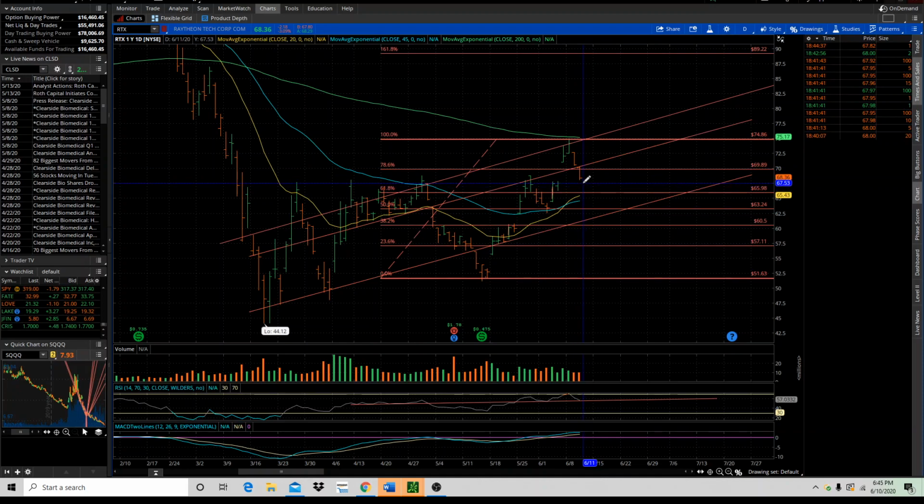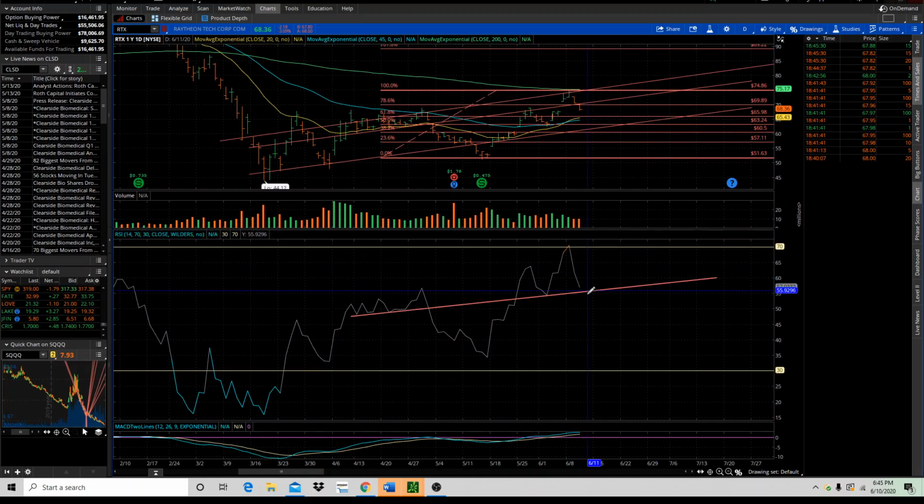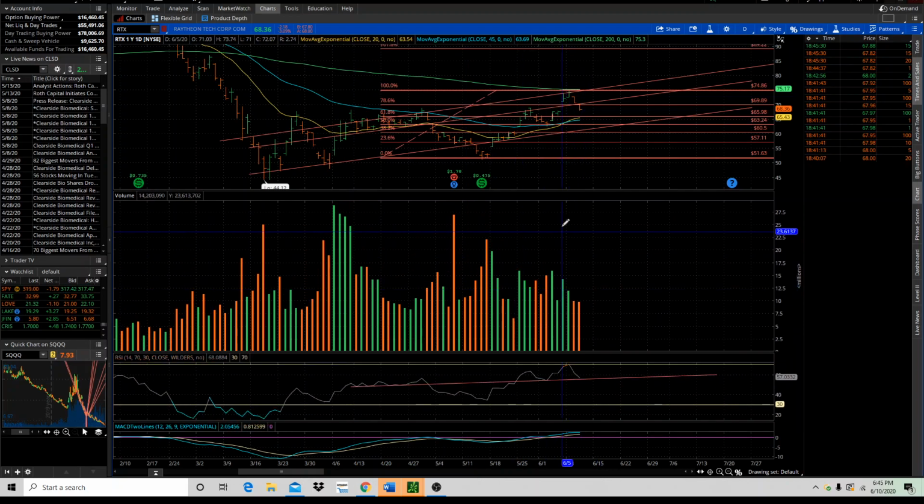We'll probably see at least 67 tomorrow, if not lower. And then maybe we could run some consolidation on the side here around the 65, 66 area. If that's what happens tomorrow, who knows? We could be back up. But just by looking at the shape of this and some of the momentum indicators that I look at on Raytheon, back up, right? A little bit of channel on the RSI. It looks like it's going to pull back a little bit.